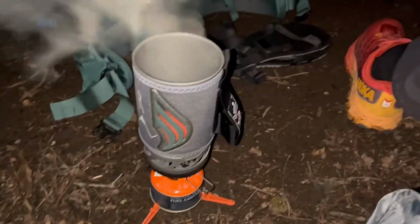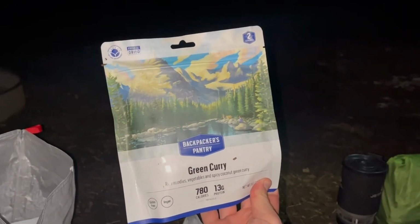We are set up, getting some dinner going. I got my water boiling, and we are going with Backpacker's Pantry green curry. So give this a shot.